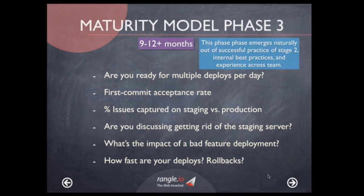GitHub's a great example of that. So how fast are your deploys and rollbacks? But you might be in the industry where you just can't have your system go down for whatever reason. I don't think there's actually that many industries like that. And I think ultimately, if you do move to a continuous deployment process, your system may go down, and you're saying, well, it went down because we do continuous deployment.